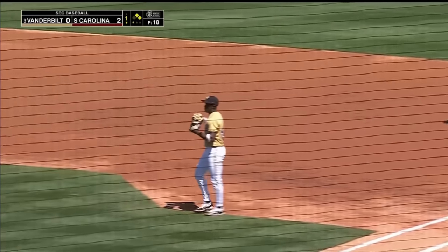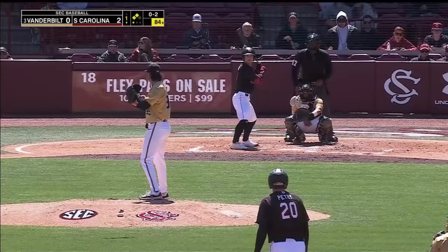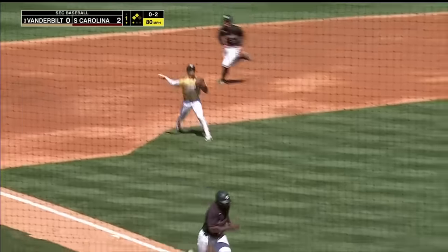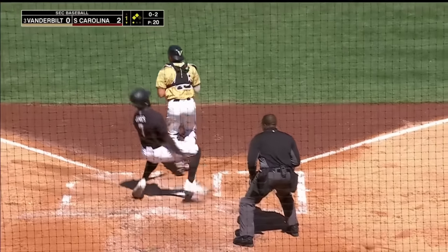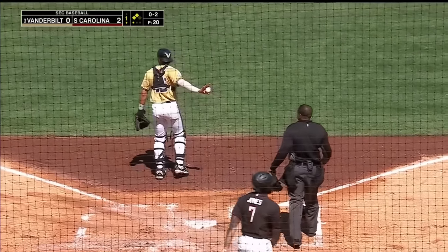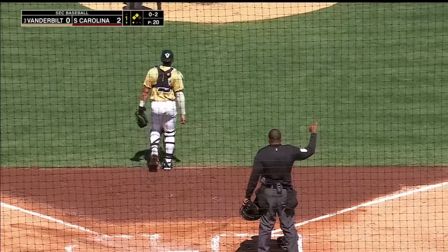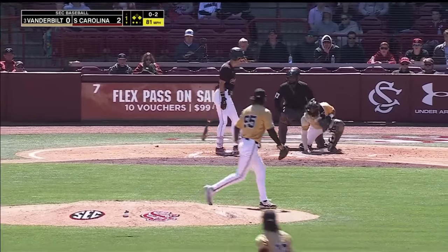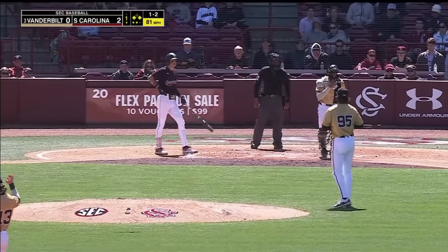Futrell, only play at first. Sacrifice successful from LeCroy. Lined off of Futrell, it ricochets to Diaz, who goes home. And the tag is applied to Jones. They'll check on Futrell. Jackson takes off for second.